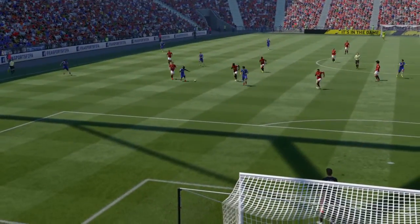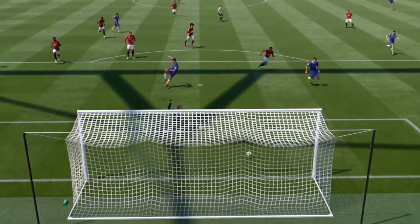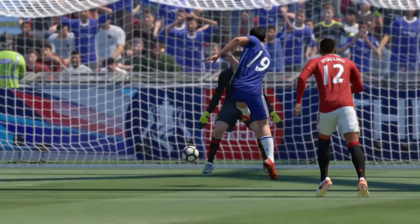It was a great race, a great pace, and a fantastic goal. Well, how quickly did they go from back to front there? What a counter-attack. Let's have another peek at that goal.